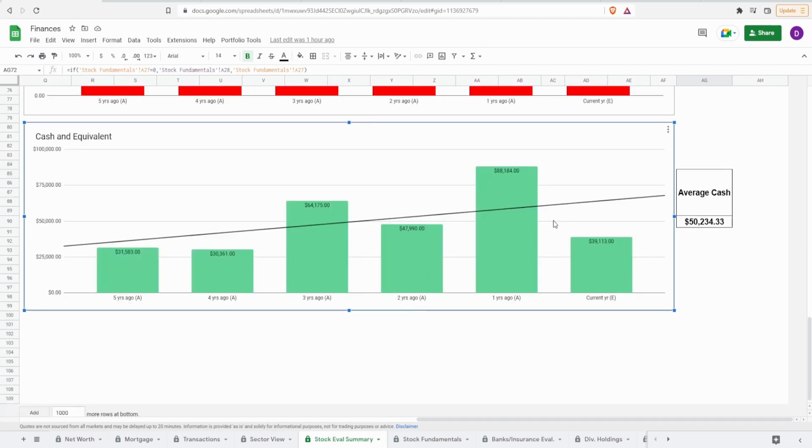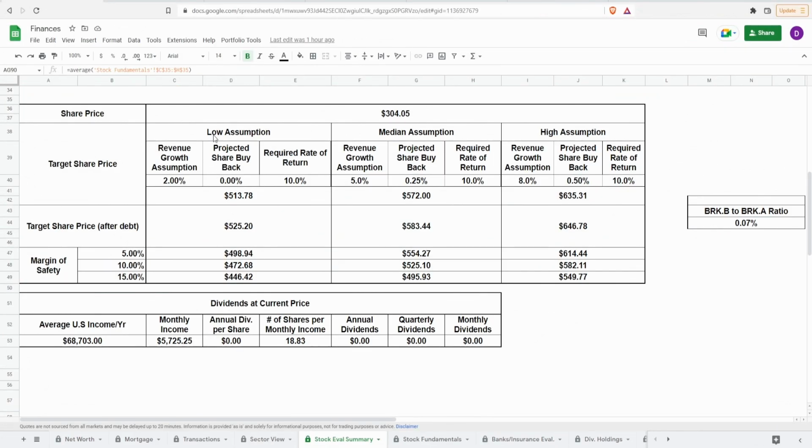And lastly, looking at the cash equivalents, they currently have $39 billion in cash and equivalents with an average cash of around $50.2 billion. So now that we got that, let's make some assumptions: low, median, high, and using 3 different factors: revenue growth, predicted share buyback, and the required rate of return. Guys, revenue growth, I like to use Seeking Alpha's growth tab, looking at the revenue growth year over year, and of course the revenue growth forward, and making a conservative assumption between those two numbers. For the predicted share buyback, we just saw the shares outstanding, so I'm going to be using that. And for the required rate of return, I like to keep it flat, 10% to match the S&P 500.